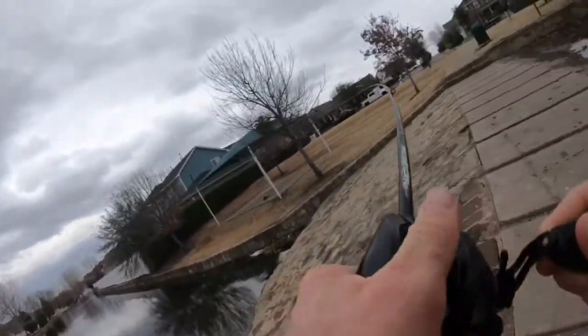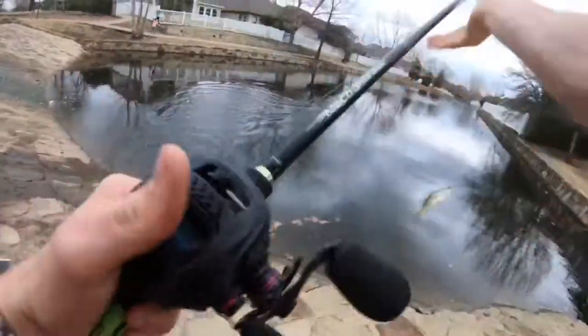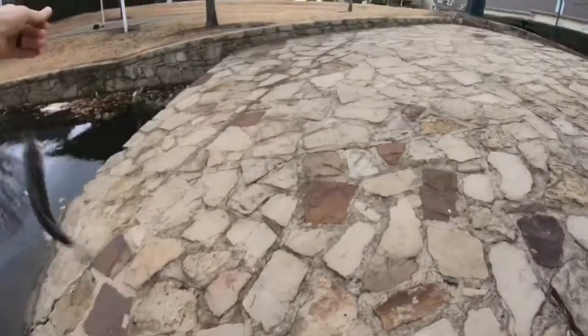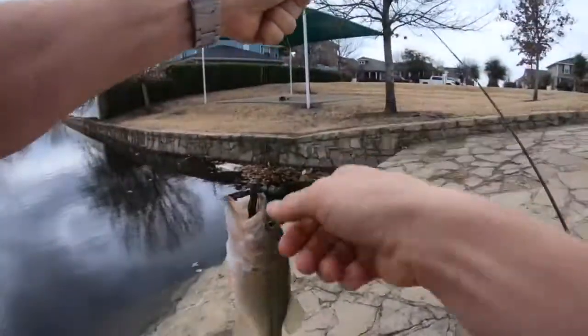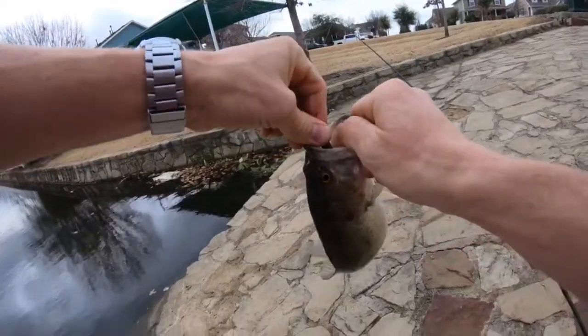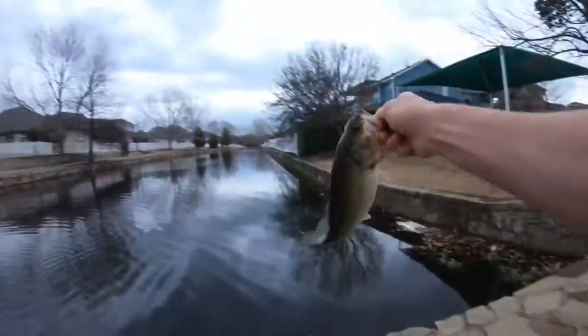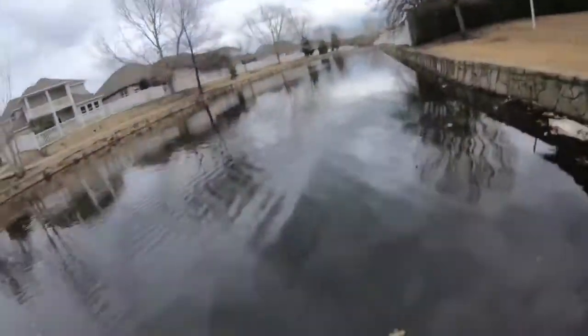There he is. Got him. I knew he was going after it. Look at him. He choked that thing. Dang, he was going after it. Cool. First one of the day. No big camera, but that's all right.